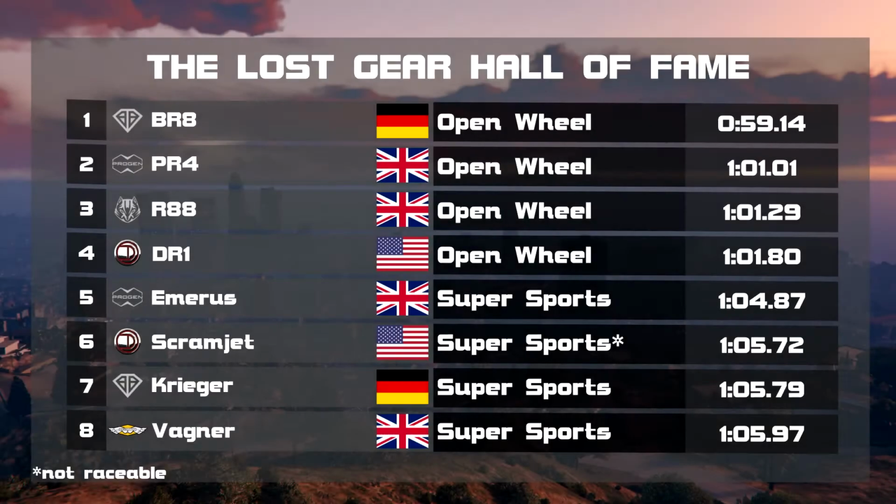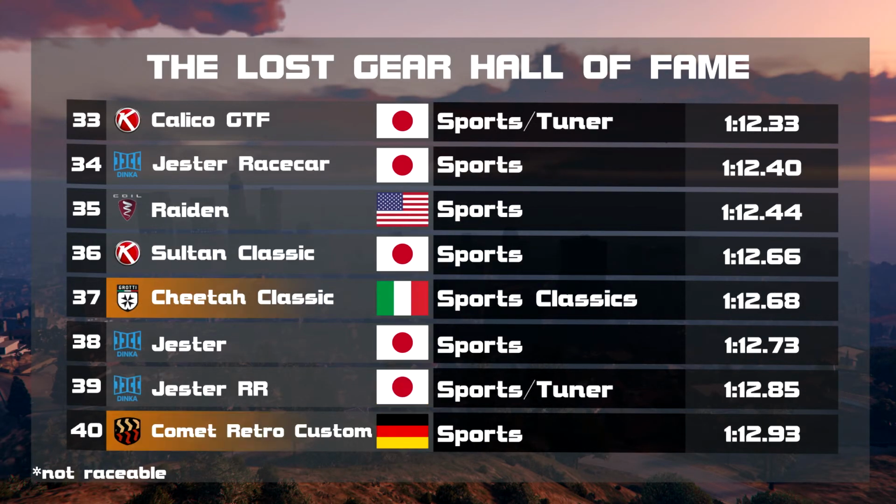Well, and where does this put these four on our Lost Gear Hall of Fame? No surprises, no changes in our top 8. We have to go all the way down to P37 to see the first of these four, which was the Cheetah Classic. The Comet Retro Custom not too far off, within a second to the Cheetah Classic.